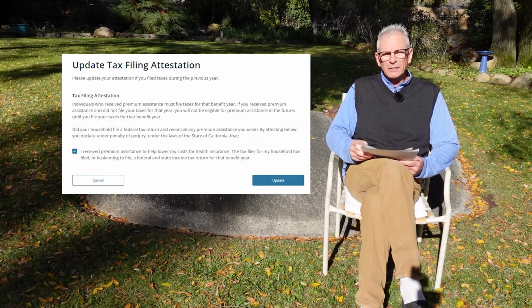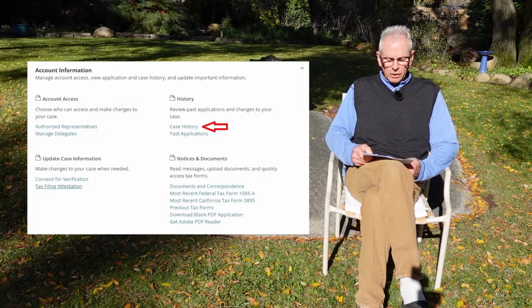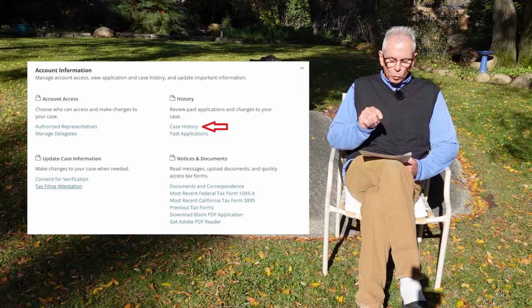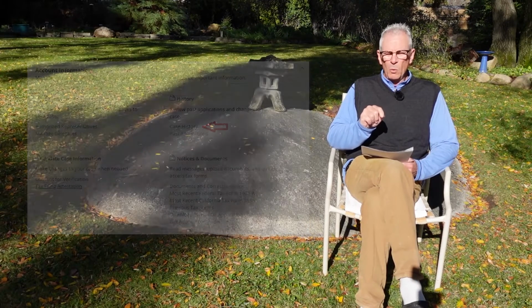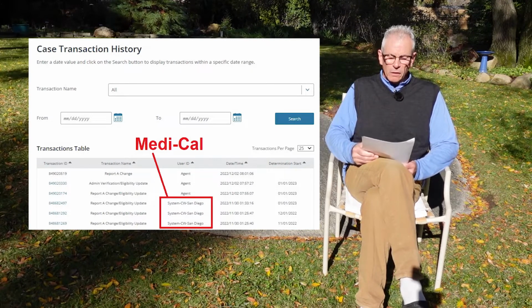You will then go in and say, yes, I have or I will be filing my taxes for the last year to reconcile those premium tax credits. So you can do that, and if that still doesn't bring back the subsidies, you can look at the case history. Back at the account information, you scroll down to case history and click that. Whenever anyone touches your Covered California account, it is logged. So you can look at the case history and see what has been going on.